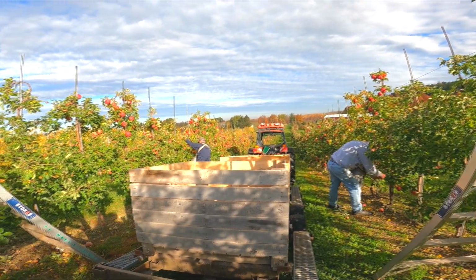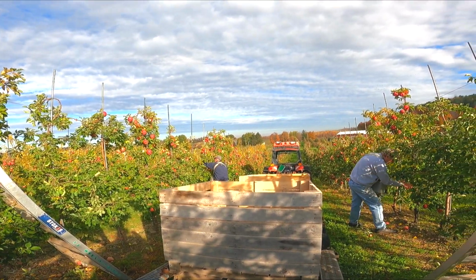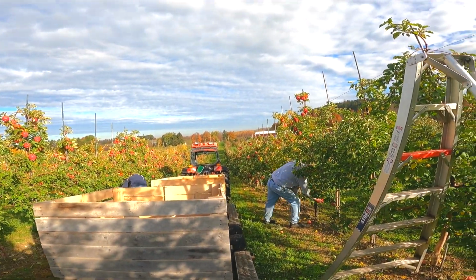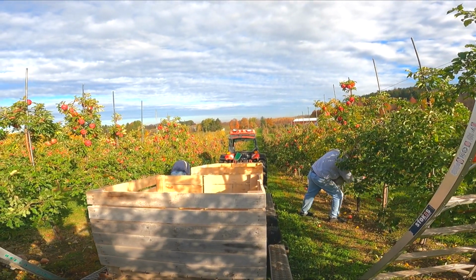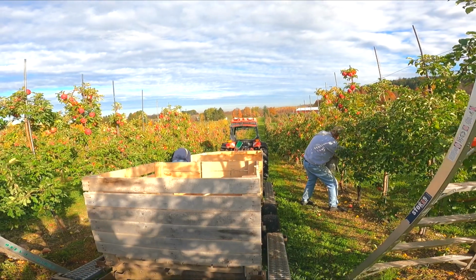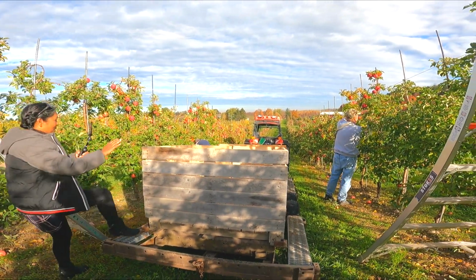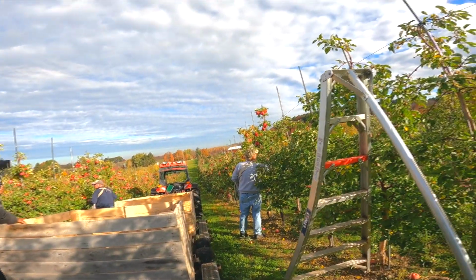So it's a tedious process. You got to pick them all by hand. Physically. Wow. They're working on machines, but they haven't got one yet. Nice to have the sun out. The sun is out. It'll get warmer. It looks like maybe nine bins for the row, two rows.